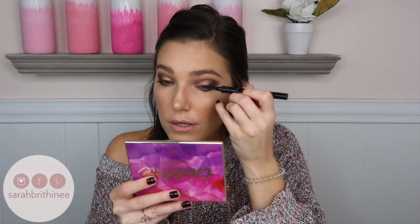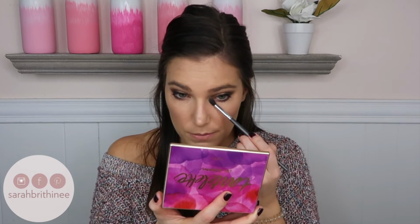I'm going to line my upper lash line. I'm just going to trace the lash line. And I'm not going to wing it or anything for this look. I'm simply tracing my lash line. And then I'm going to let that dry for a second, and go in with Funny Girl and put this into my inner corner to kind of brighten it up in there.